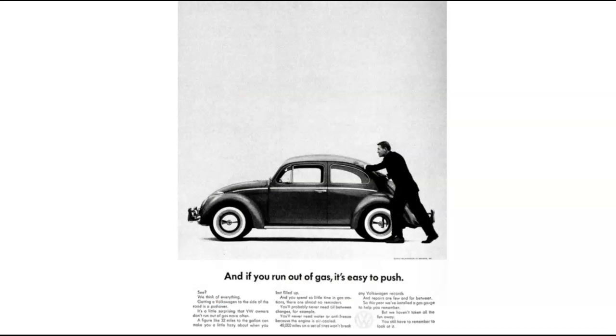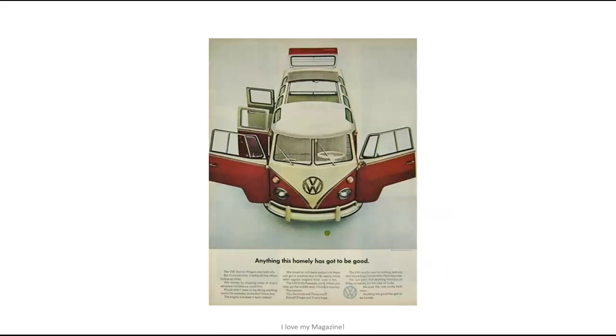If you run out of gas, it's easy to push. See, we think of everything. Getting a Volkswagen to the side of the road is a pushover. It's a little surprising that VW owners don't run out of gas more often. A figure like 32 miles to the gallon can make you a little hazy about when you last filled up. Fabulous ad. Just the brand character shown, and the fact that it's black and white for the most part in this campaign, and it's simple, great advertising.